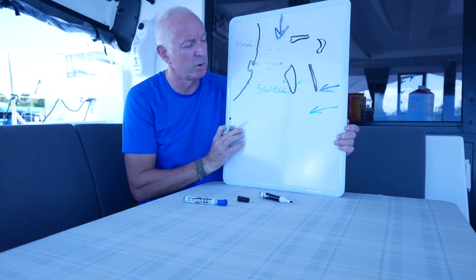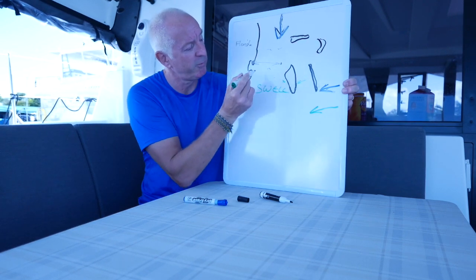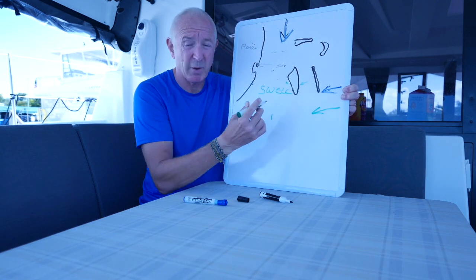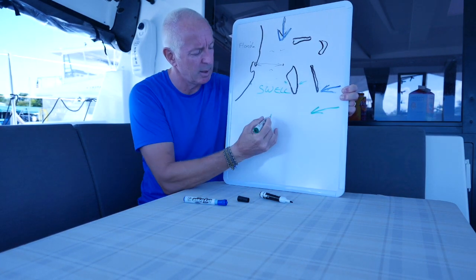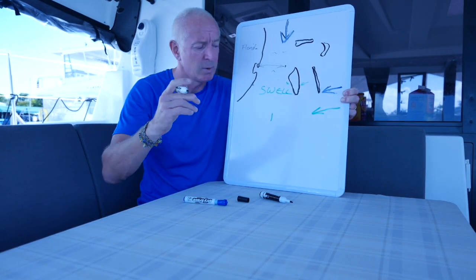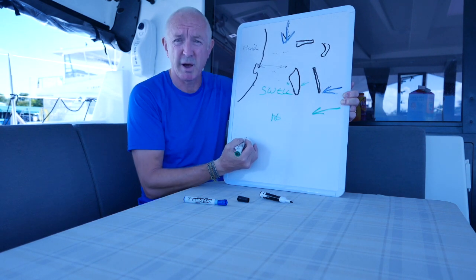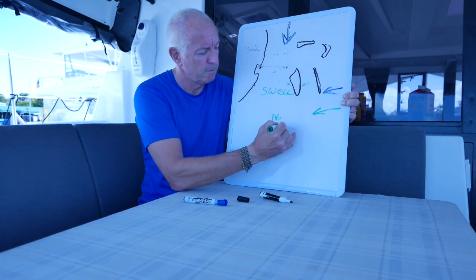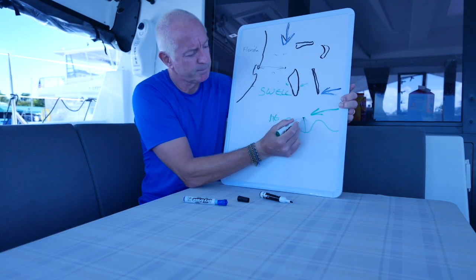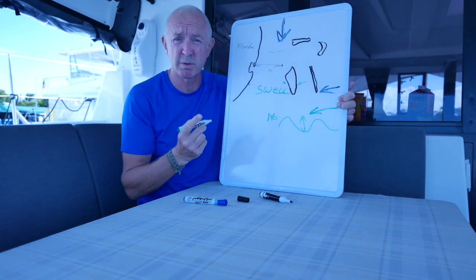So what components are there to the waves that affect our decision to go from Florida to the Bahamas? With waves, you have the fetch, which we've talked about, which is the effect of distance they've had to grow. But the main things we're interested in is the height of a wave. So here's a wave, so the height. But in this case, what is even more important is what's called the period.